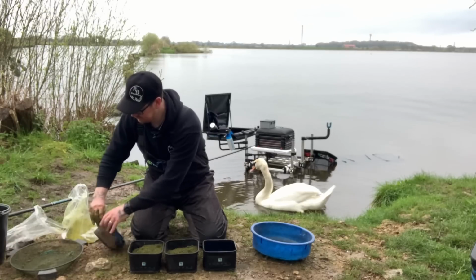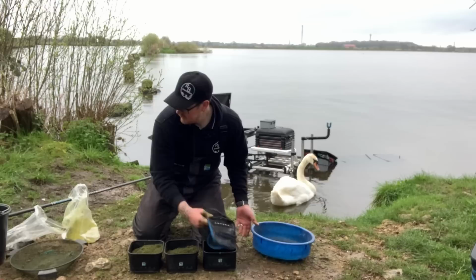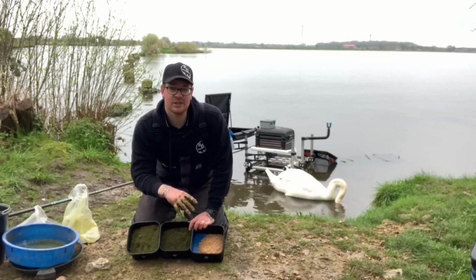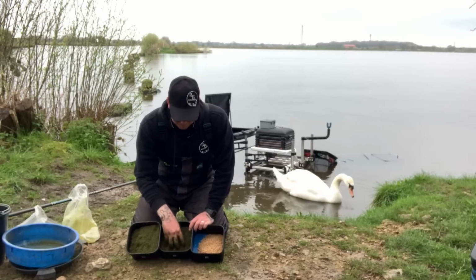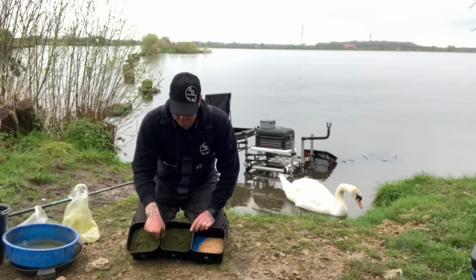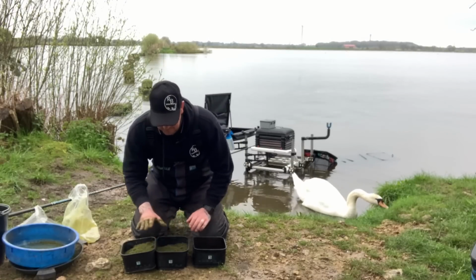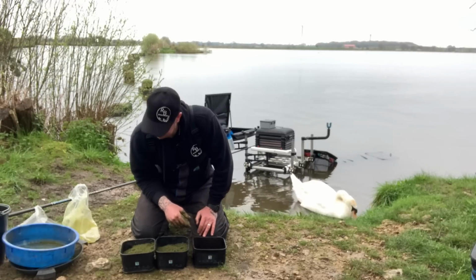What you want to do with these, don't worry about shaking too much water off. Whack them straight into a tub like that. And then you've got them ready to go. Whilst you're setting up and finishing the rest of your gear, they'll be taking on that little bit more water. Get a bit of air getting to them, and then if you need to add any more to them when you've set up or halfway through setting up, you can do. You don't want, at the whistle or all in, to start your session and start chucking out a mix that's not quite ready yet. So that's my ground bait mixes. I'll get the rest of my gear set up and we'll get chucked in.